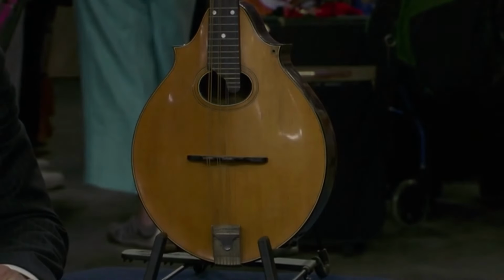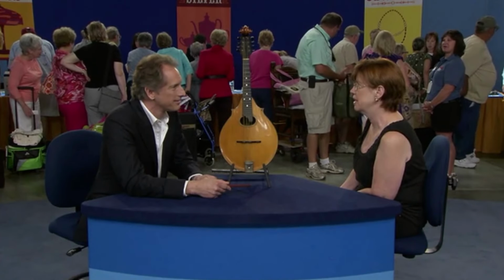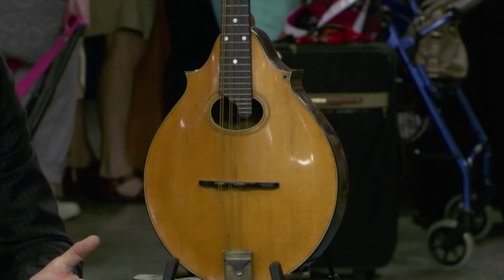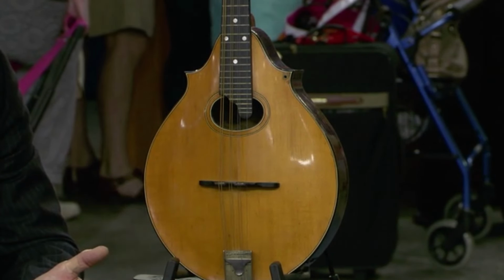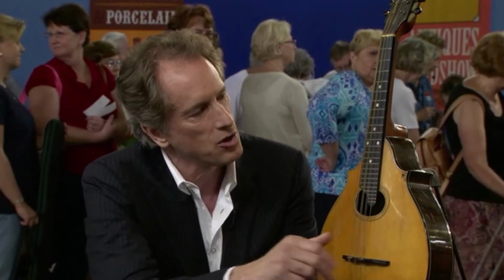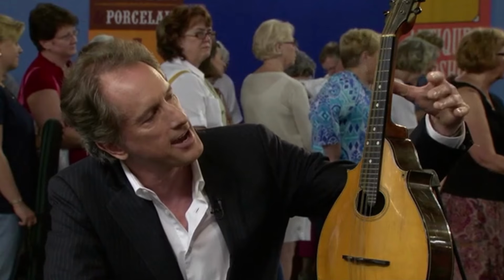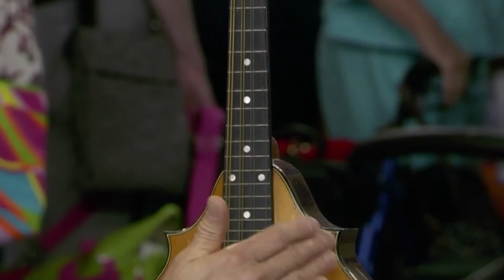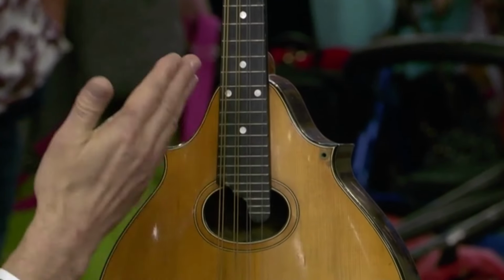He's never played it. The Lyon and Healy Company of Chicago made this mandala, which is related to the mandolin, but with a larger body. They came out with this very novel shape, which has very sloping shoulders, so that the player can have access to the very highest frets. It features a unique shape with sloping shoulders for access to the highest frets and a symmetrical design.